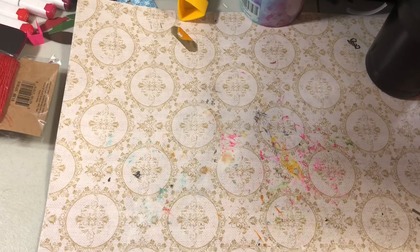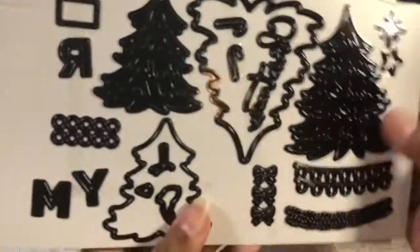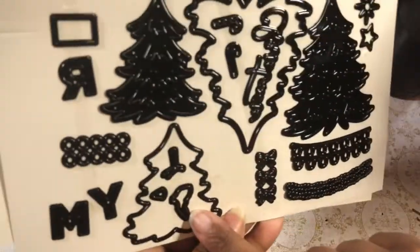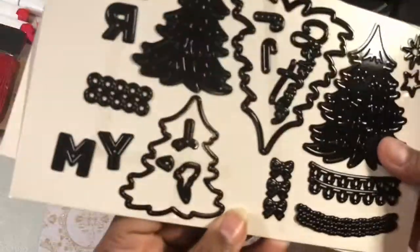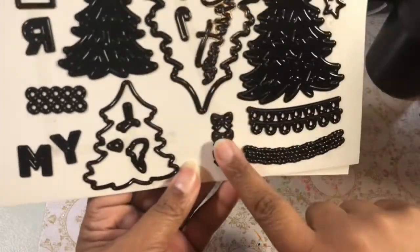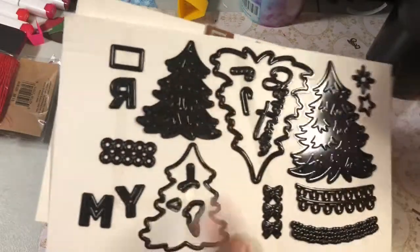Because they had some cute little stuff, and I'll show you this one. So you have your Christmas trees, so you won't see the glare. So I believe this is just the backing for that one, and that was the backing for this one. I'd have to cut them out. And then you've got your Christmas lights. There's some bows. I think this is supposed to be a pretty, yeah, because there's the little piece.